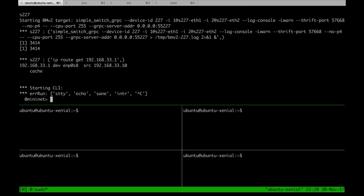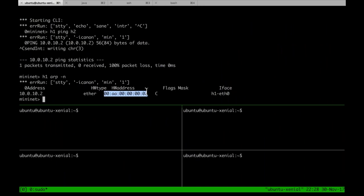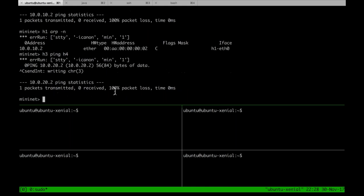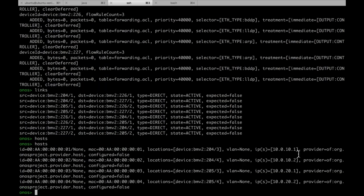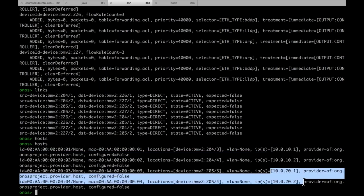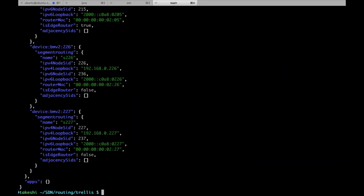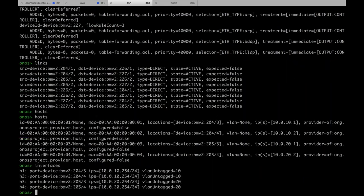So we can simply generate some ARP requests. Host one and host two are in the same subnet. Host one should be able to receive the ARP reply from host two because we enabled the proxy ARP, and host three pings host four. After this, we should be able to see four hosts, with these two hosts in subnet 10.0.10.0/24 and these two in 10.0.20.0/24. Next we push the network configuration so we can see the interfaces here.